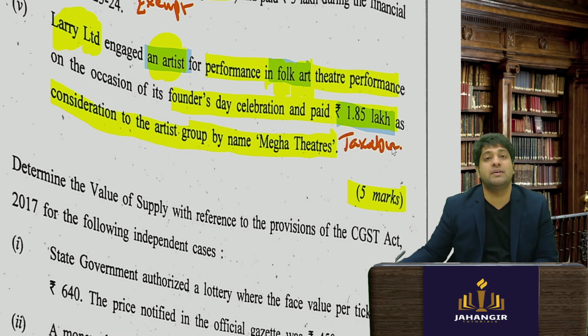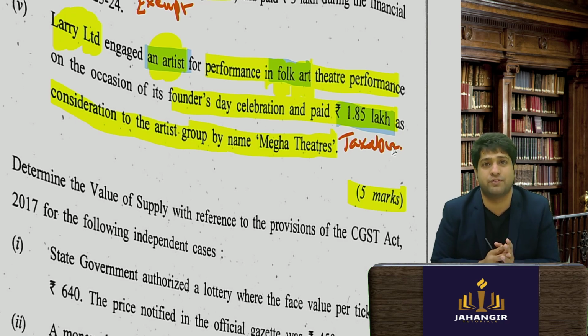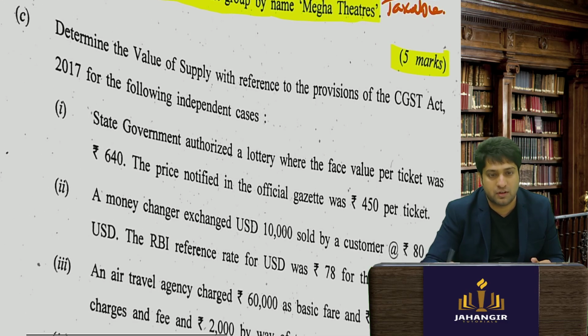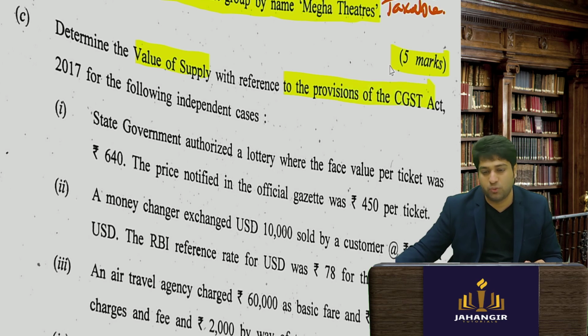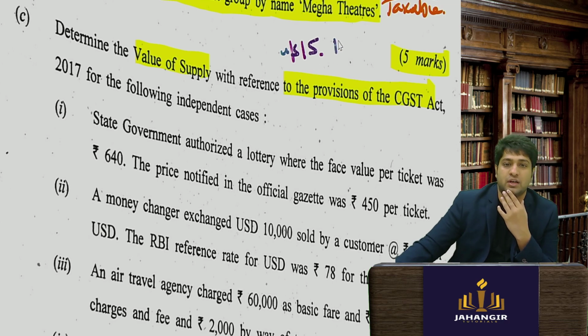See, they have given that whenever an artist is there doing this, there is a limit of 1,50,000 rupees. Beyond that, it becomes taxable. Next, they are saying, find out the value of supply with reference to the provisions in GST. So, very simple, your section number 15 talks about valuation, read with the valuation rules.